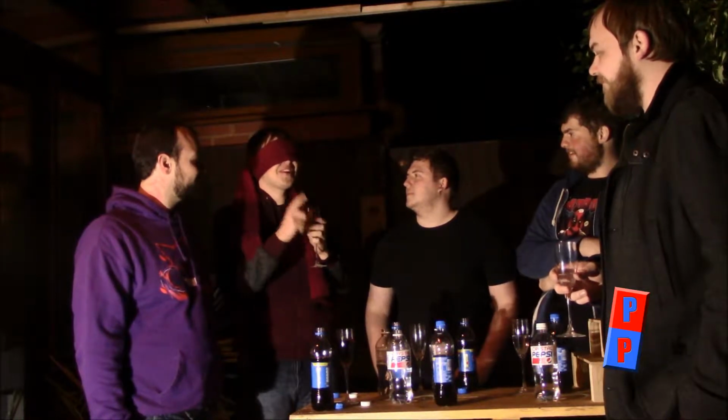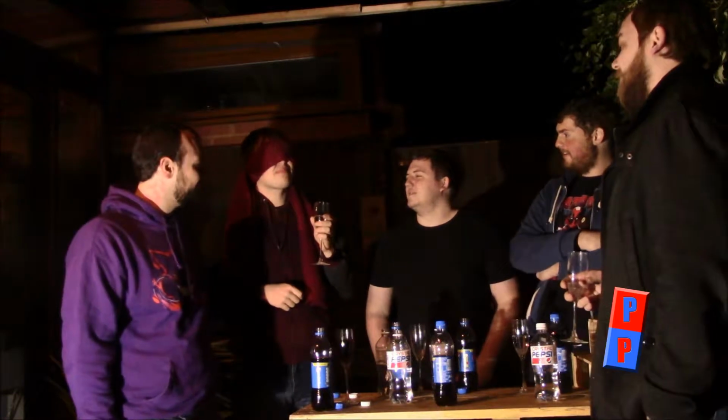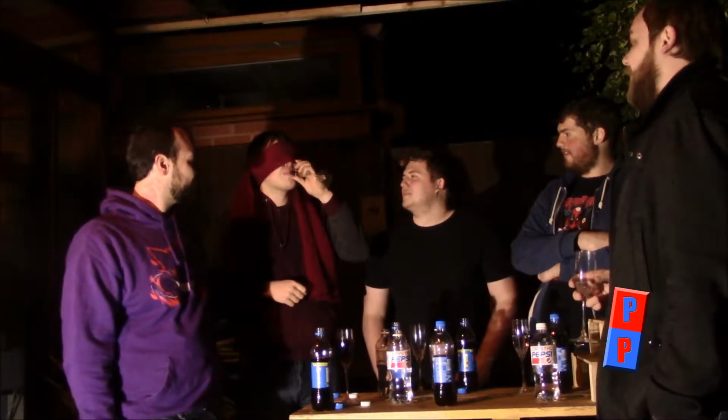Now there's oak. Berries. Cherry? Is it more difficult to tell when you're blindfolded? I don't know. I've only had one so far. Okay, this is the other glass now.